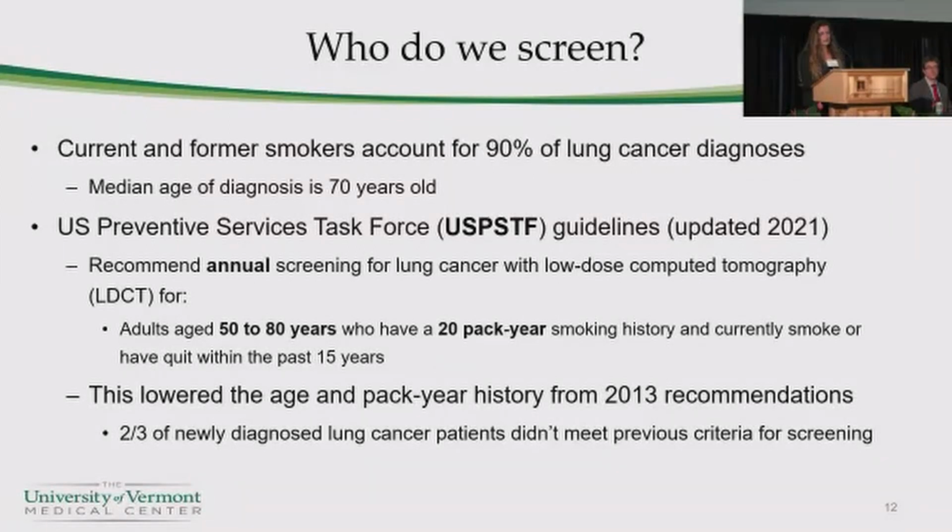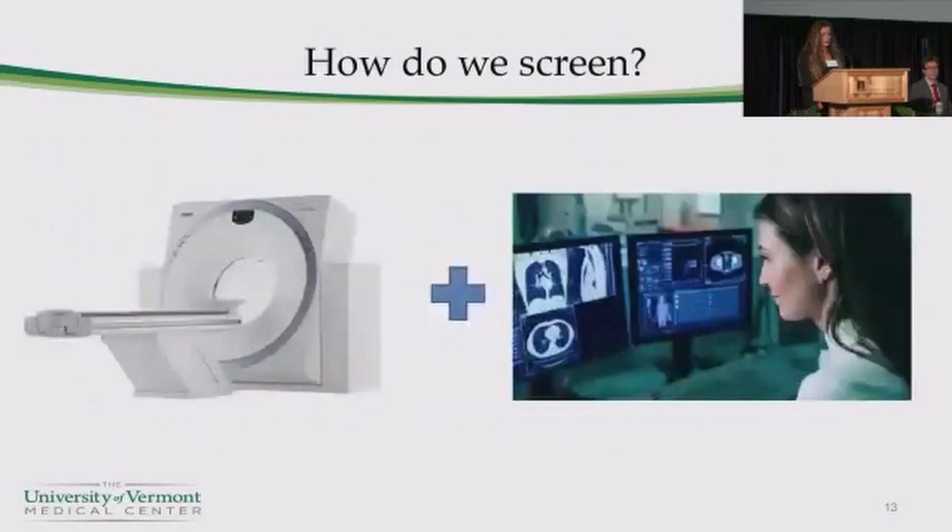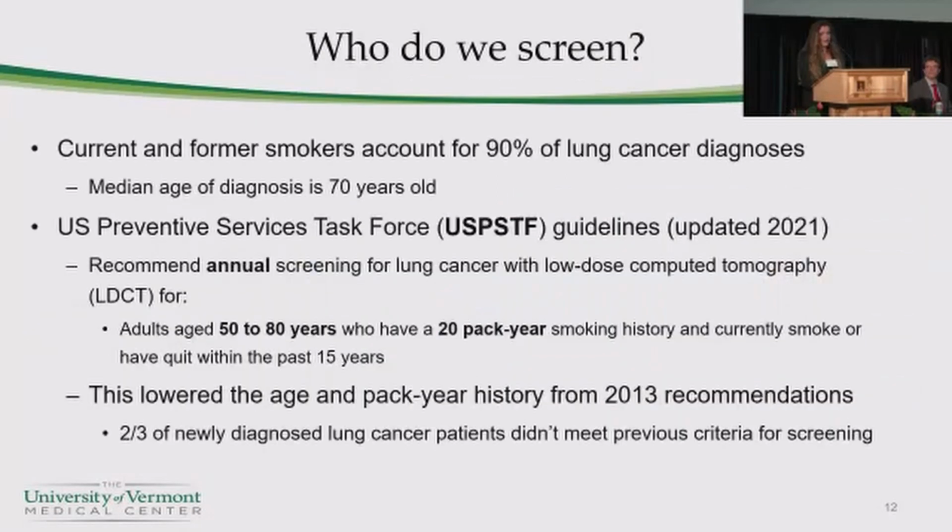Preventative Services Task Force guidelines that were updated just over a year ago say we want to do annual screening for lung cancer in adults who are 50 to 80. So they lowered the age, which had previously been 55. And they have a 20 pack year smoking history.